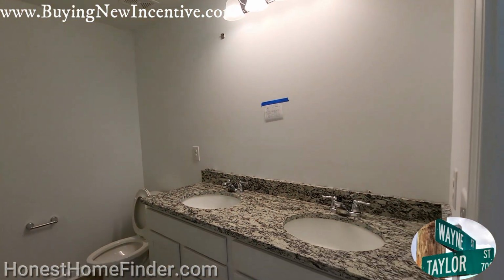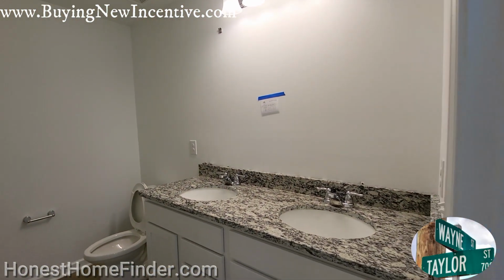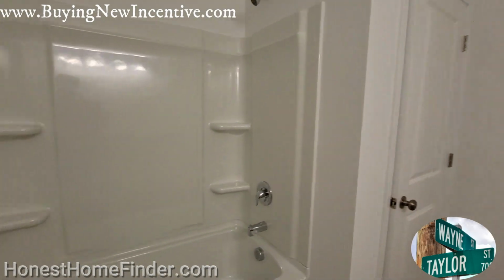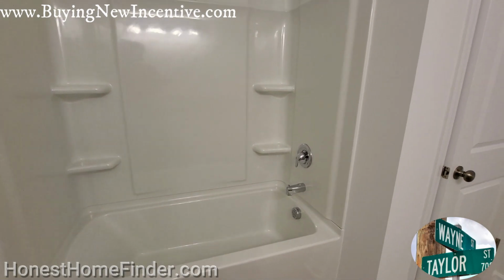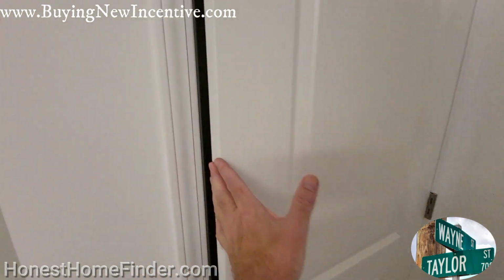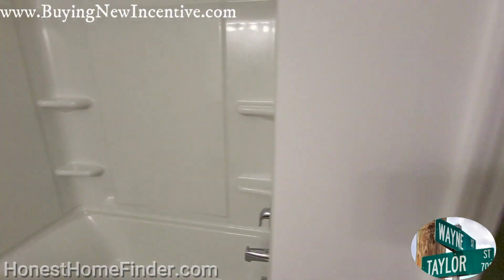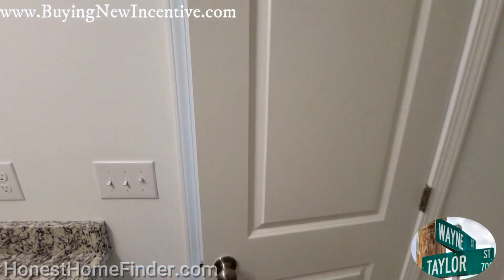Your primary bathroom. And one thing I need to point out, take this to heart as truth, as fact, that's not the tub you're going to get. They put it in by accident. Every master bathroom in this neighborhood has the walk-in shower.